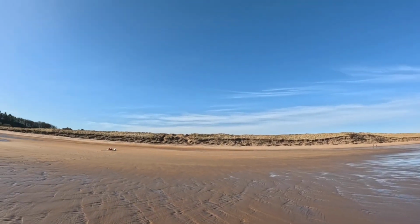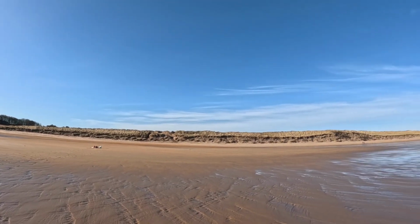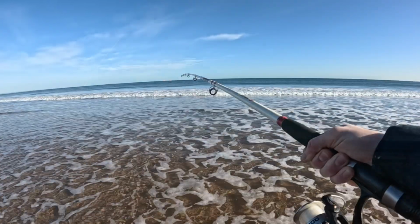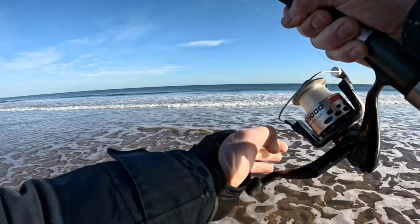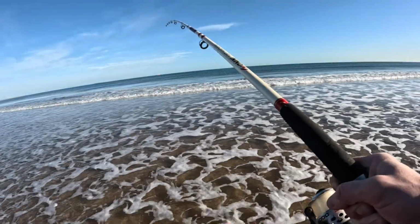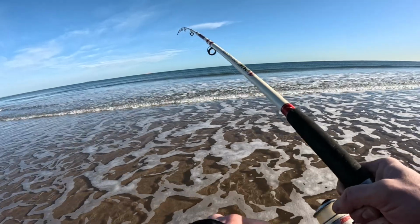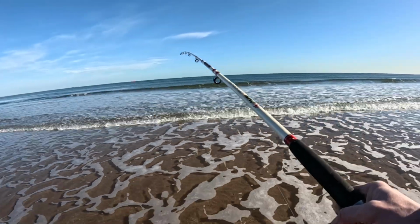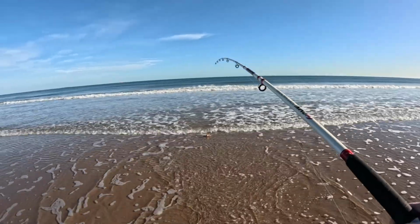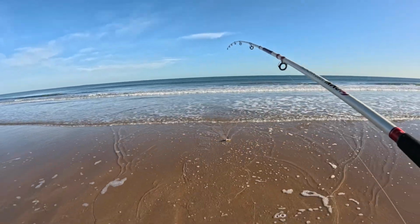Cracking day. Got Lana set up further up the beach. I was just bringing this rod in to check the bait, and it wasn't until I got it halfway in that I realised there was a fish pulling back. Oh, there we go. First fish. I didn't even notice the bite.